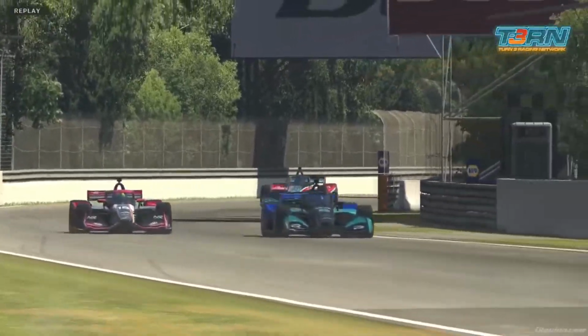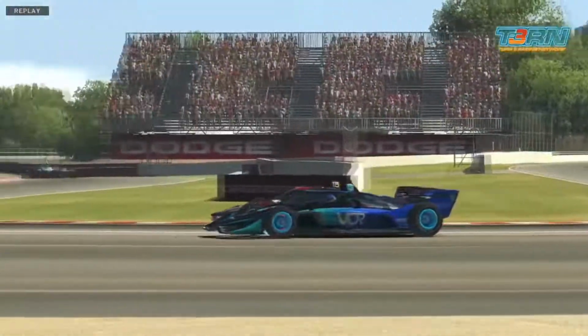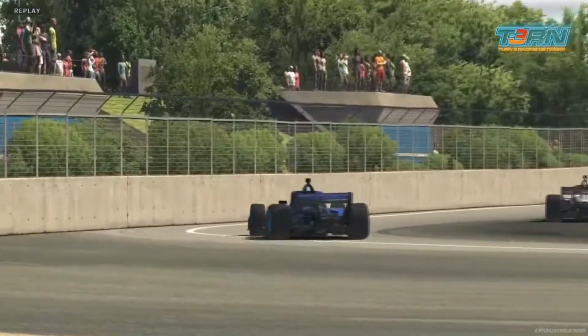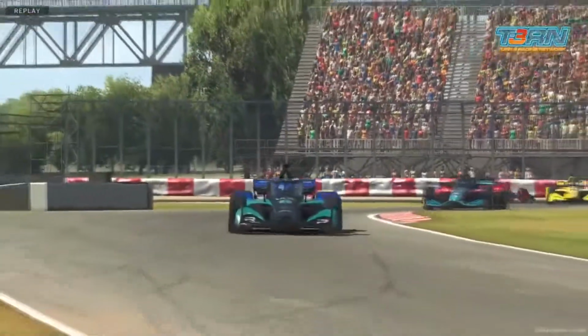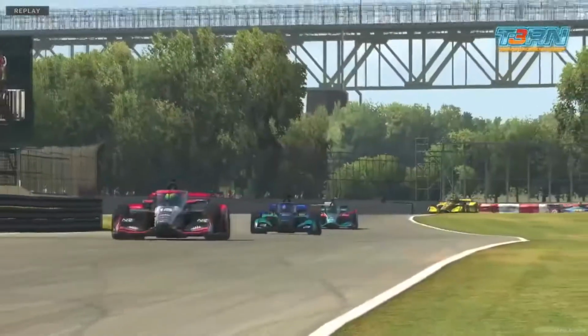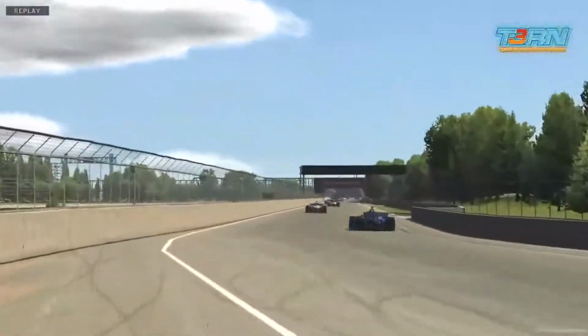Looking forward, trying to see it. There you can see Sadler on the outside going into the chicane, and just overstepping it a little bit, running off of the track. No harm, no foul there for Robert Sadler in that 6 machine, so he'll soldier on.